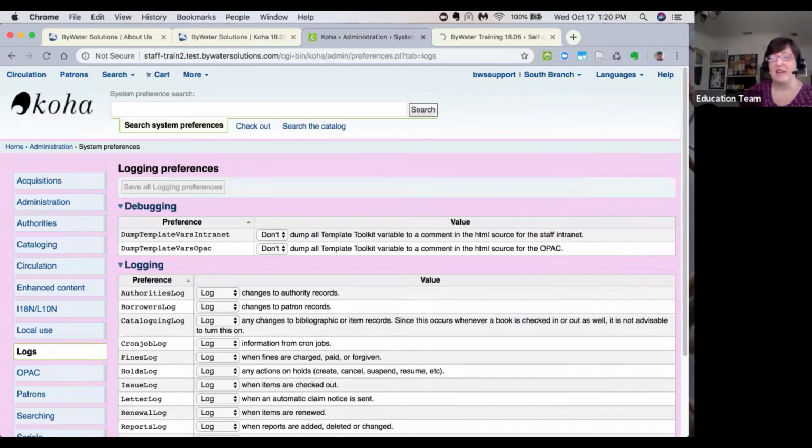So that's something kind of neat, to be able to track that information. And on the really cool side, that means there are a whole lot more reports that you can use now, including some of my favorites under the reports wiki, Catalogers Gone Wild. There are some neat reports in there that you can pull based on using that cataloging log.